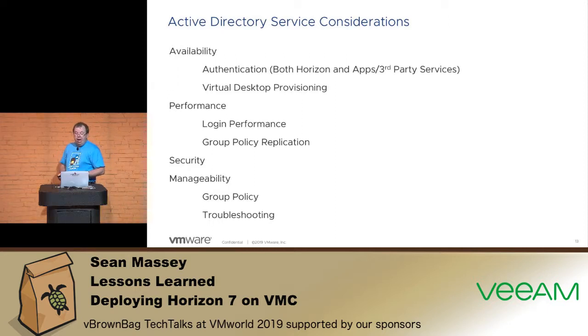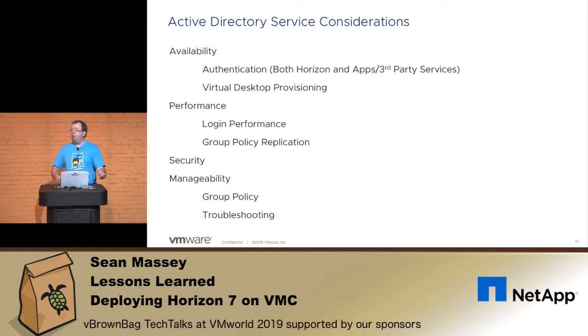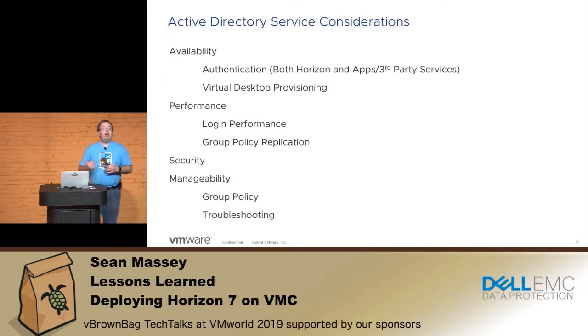It also could be a problem because Horizon actually utilizes Active Directory as part of its desktop provisioning process. So when we're creating instant clone desktops, for instance, it's pre-creating the computer account and then it's doing a domain join when that instant clone is created. If Active Directory is not there, the provisioning process itself will fail. So if we're considering a solution like this for DR, we have to design Active Directory to make sure that it's going to be there in the cloud, right?